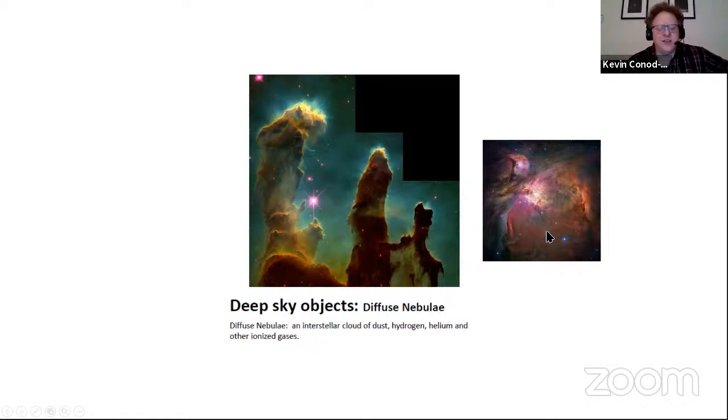And by the way, this phrase deep sky object is just simply a phrase we use to describe objects that are really far away from us, and they're beyond our solar system. They're not in our solar system. They're out there in the galaxy, or even beyond our Milky Way galaxy. And those are collectively just simply referred to as deep sky objects.